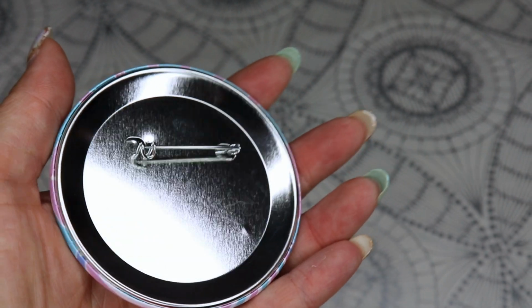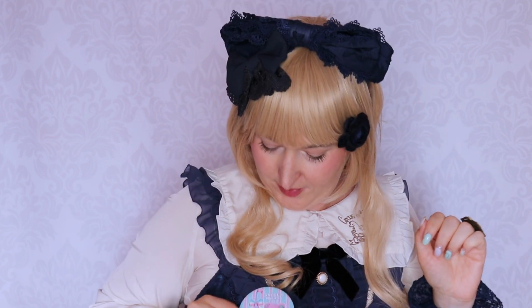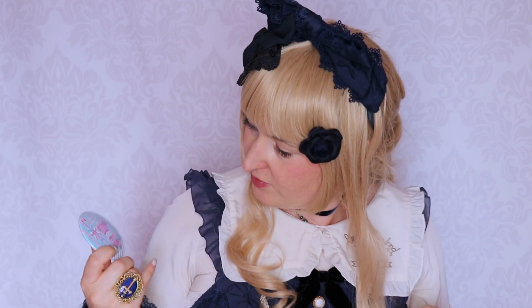It is a badge. So this is a very special Paris illustration that says Angelic Pretty Paris, and they also made clear files with it, and I think it's really specially done for the store in Paris, so that's very cool. Don't know if I am going to put that on any of my cords, because it's really blue, a little more sax than mint, so it will not match anything that I have, but it's very cute, very cute.